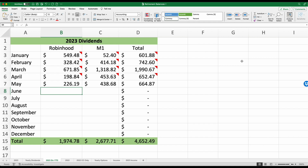In these updates, we get you guys a rundown on all the dividends that we received in the past week, get you guys a tally as to where we're at for the month of May. We'll talk about performance in both portfolios, M1 as well as Robinhood. And today we're going to give you guys a quick sneak peek into some of the stocks that I have pushed over from Robinhood to M1.